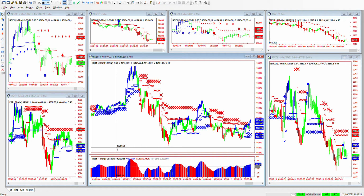Alrighty, today is Thursday, December 9th, 2021. Let's take a look at the price action this morning on the NASDAQ using the AbleTrend charts. Hoping for a better day than yesterday. Yesterday was a sort of terrible sideways, choppy price action with no follow through.